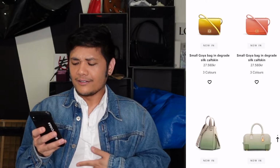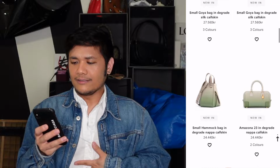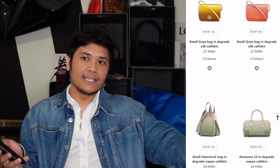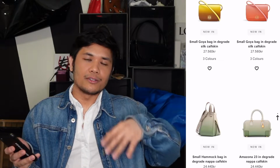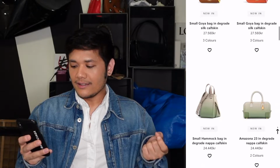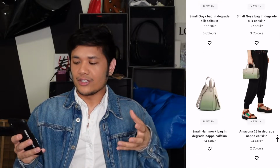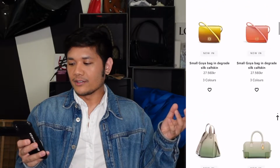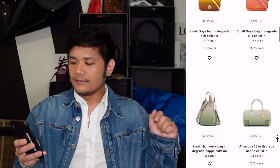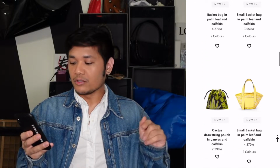Oh, there's a lot of this degrade. I think that's kind of the interesting thing that they do. They'll take a certain motif and do it on a couple of different bags. So the colorways are all pretty similar in that they have the beige and the sage degrade, but then there's also a really nice coral and then a brown that turns into yellow. Not my thing. If it's yours, super cool.